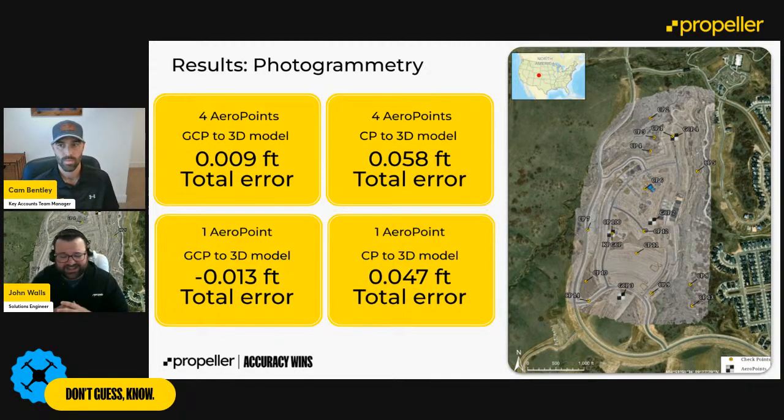State plane is an easier workflow, if you will, and we're not going to touch on it in this webinar, but it will be in the report. We did process this same data set with 1 AeroPoint and 3 checkpoints from the other AeroPoints using Colorado State Plane Central, and the numbers are going to look nearly identical. So we can process both state plane, maybe pre-con flight before the site's been calibrated, or during progress where you can use that local grid. Really good point, Cam. We can support both of those equally well.